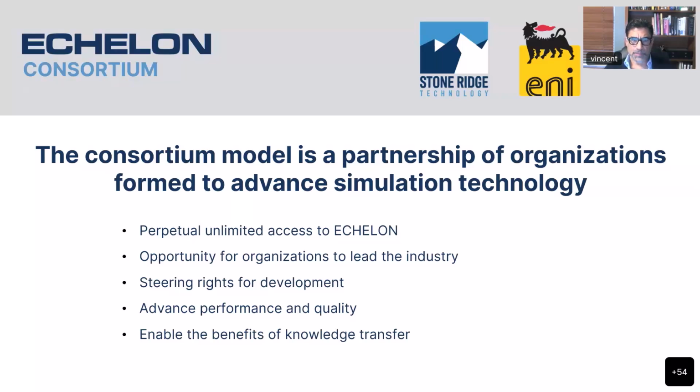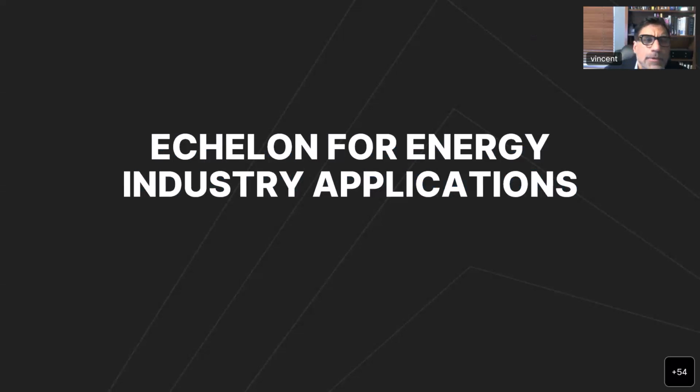We meet in the committee. We have equal representation on the committee. And the idea is to advance both the performance and the quality and the features of Echelon into the future. There's also a lot of benefits in just knowledge transfer between organizations. So with that, I'm going to hand this over to Leonardo.